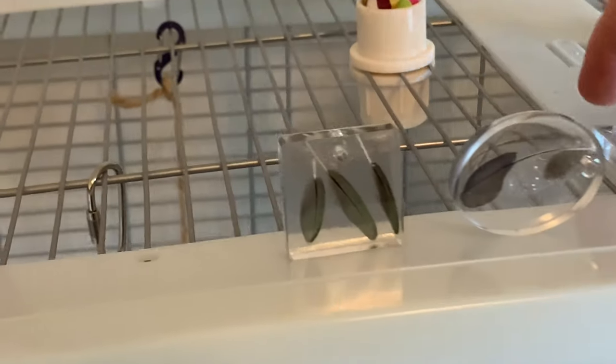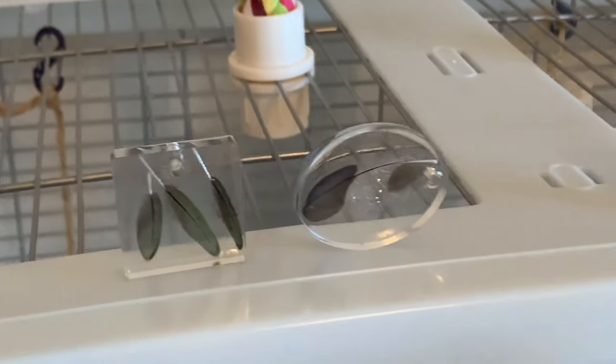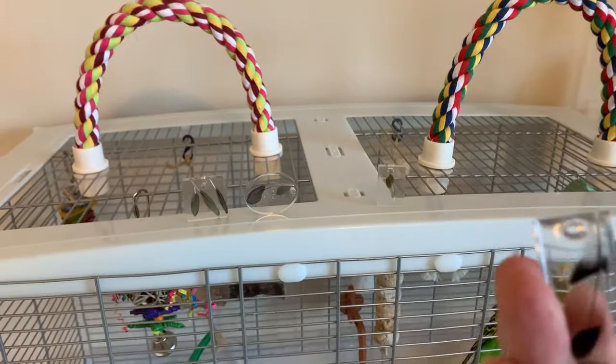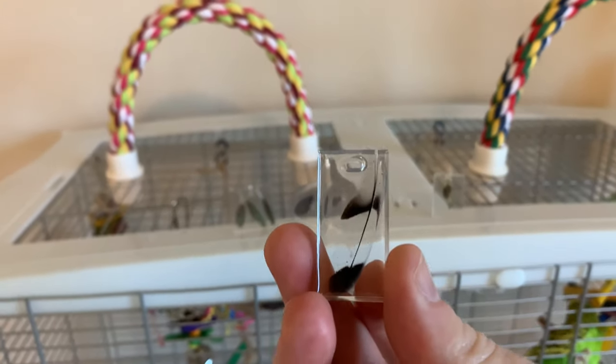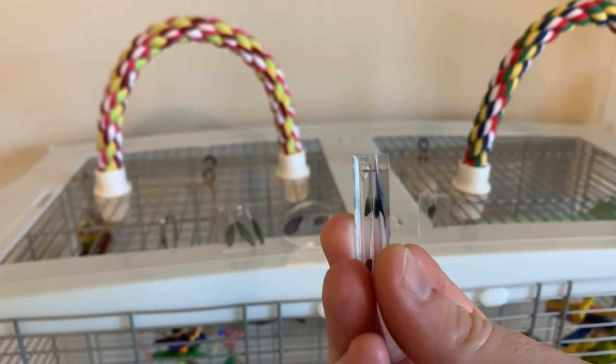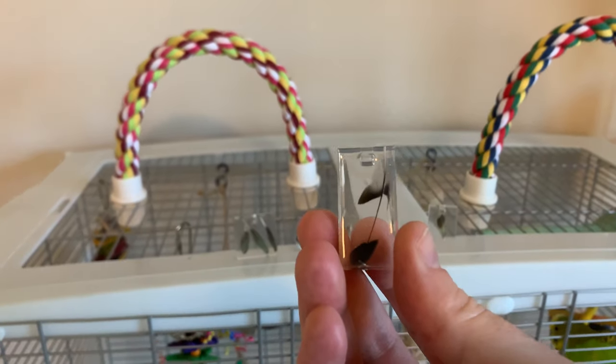And the cage is curved, so this one doesn't want to sit up. But these are little resin pendants containing the feathers from Kiwi and Pixel. And the really neat thing about them is that when you turn them sideways, you can see a lot more of the color. So they look different from different angles.